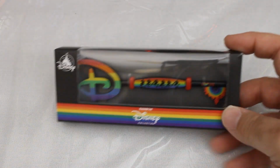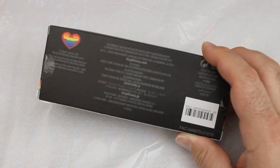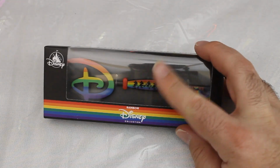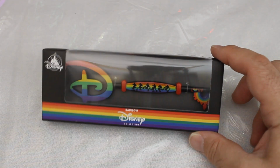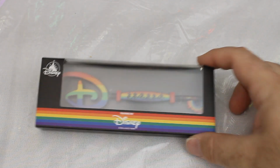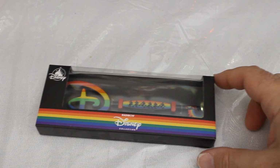And of course, since it is not a giveaway, it does come in a box. One of these days I'll have to figure out what to do with these boxes. I believe this actually came out shortly before Star Wars Day, like the 1st maybe? It arrived in the middle of my Star Wars stuff. But I want to say it was $12.99, not the $14.99 that the Star Wars key was. But yeah, it's a nice key. And aside from that, we got a couple other Rainbow Collection items.